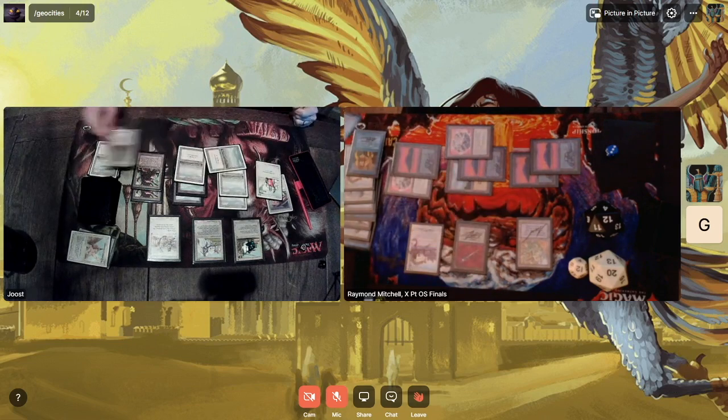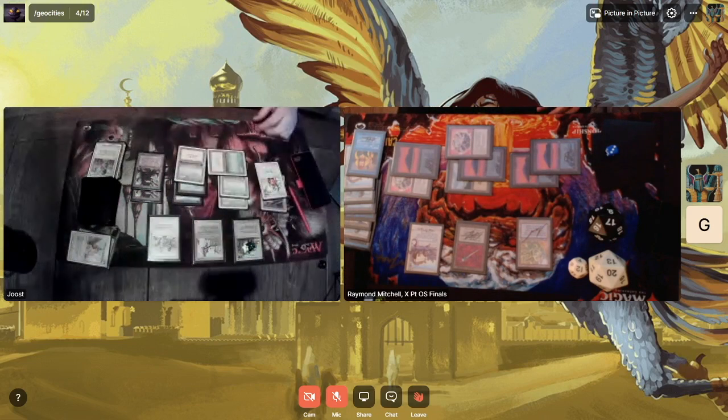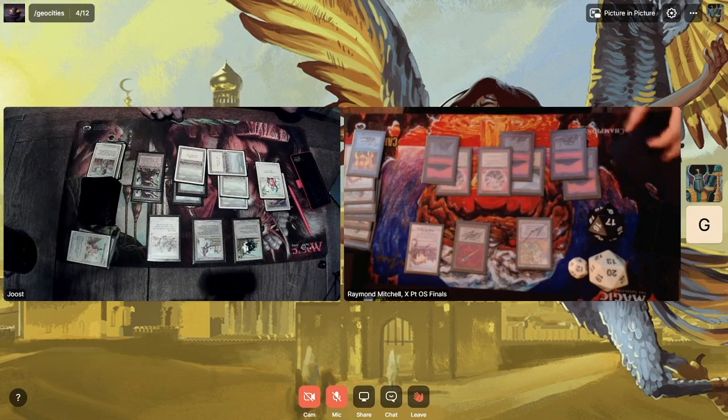Oh, there we see a Swords, of course. Oh, we've got the Crusade, by the way, so it's a 5-5. Anyway, it's gone now. No counterspell. Yost was tapped out. Raymond was tapped out. He's now on 17 again. And it's really up to Raymond here to try to find more threats. And eventually, I feel like he's going to win.